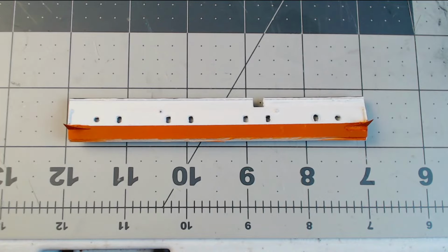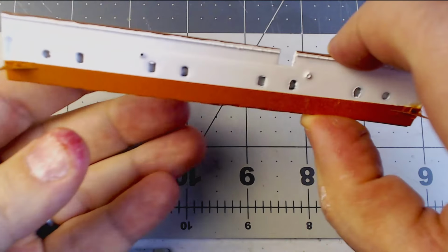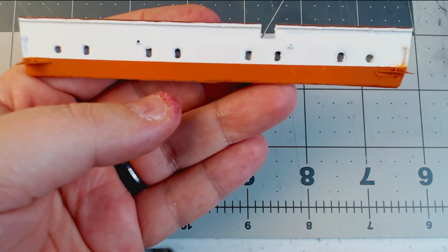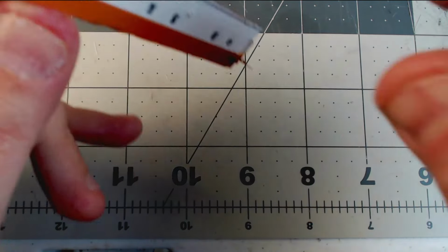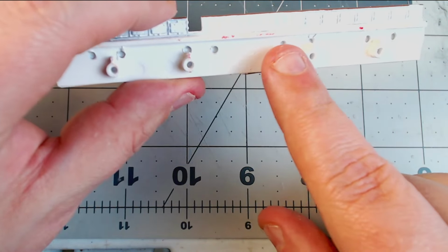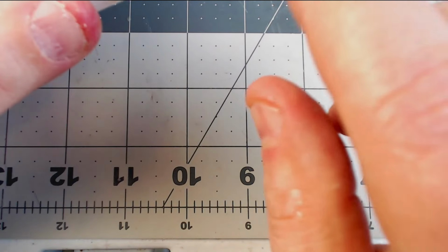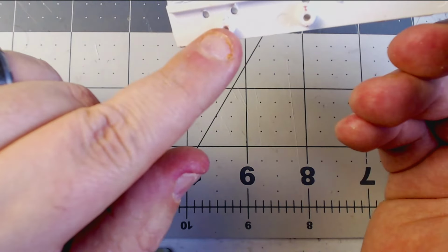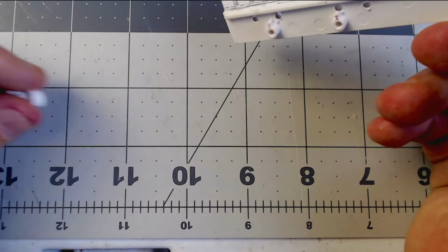So here we have the C deck bulkhead. Now, this is another one of the pieces that they sell for China 3D. I'm deciding to use that because it's more accurate. It has a lot more of the detail that you'd want. But what I'm also doing is using the base part of the bulkhead you get. Because on this one, we now can put these in there.